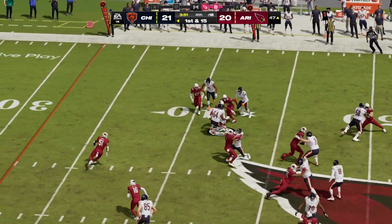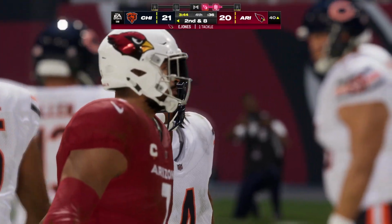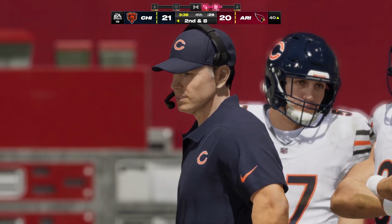They will run straight ahead with Swift. And a nice run to get him past the original line of scrimmage. A gain of 7. It's 2nd and 8 now. Well, at this stage, that's exactly what you want offensively. Good run on first down. Stay in bounds. Keep that clock rolling.